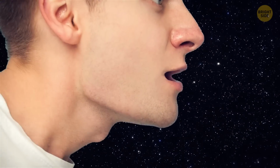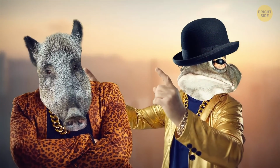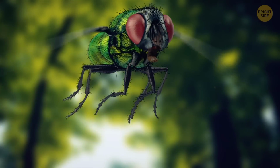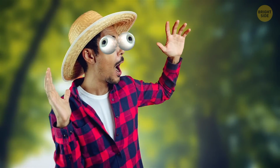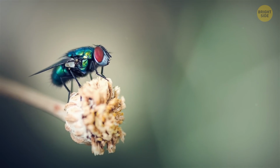Humans are at the top of the food chain, but despite this, some creatures cause us a lot of trouble, and we can't do anything about them. Look at these flies with red eyes and blue-green bodies. These are some farmers' worst nightmare in the United States of America. Meet the New World screwworm flies.